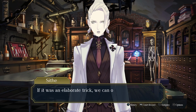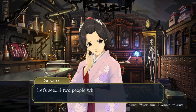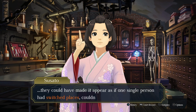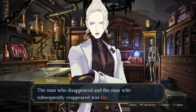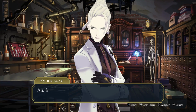If it was an elaborate trick, we can only speculate about how it was carried out. Let's see. If two people who look very similar to each other were involved, they could have made it appear as one single person who had switched places, couldn't they? Very true, but sadly in this instance, that was not the case. The man who disappeared, and the man who subsequently reappeared, was the same person. The fingerprints at the scene make that quite evident.